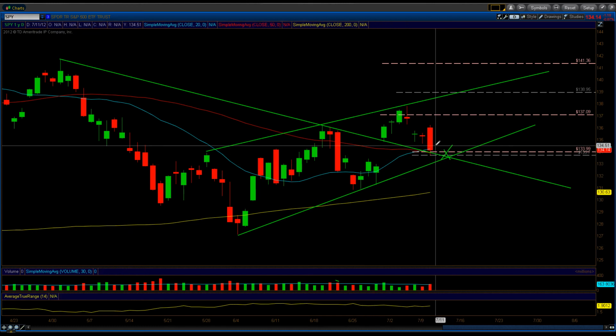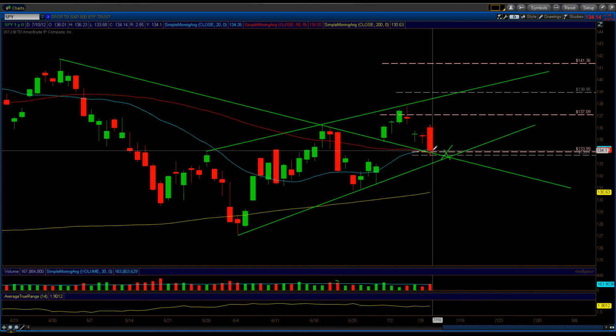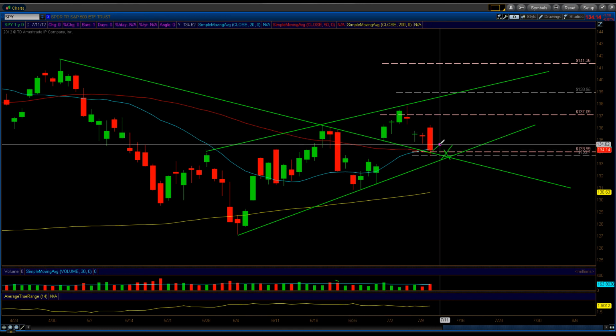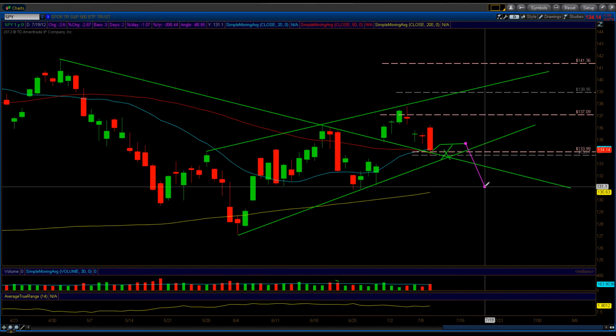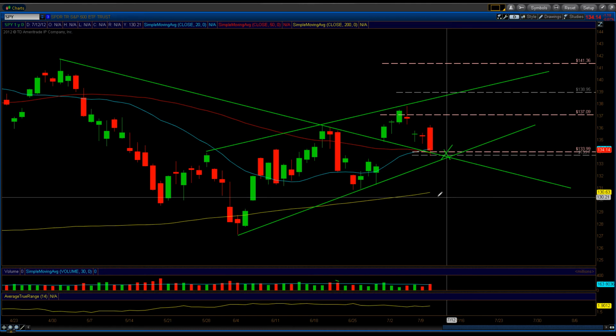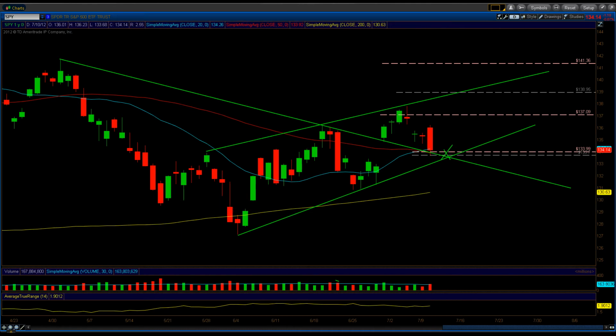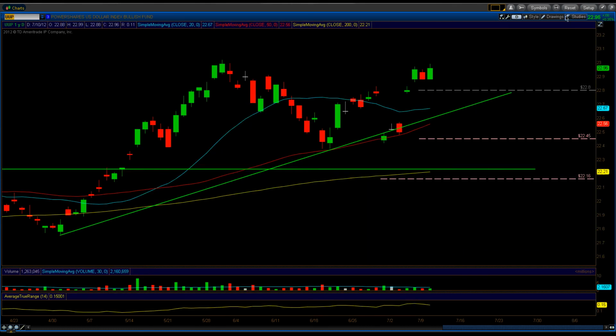This is possible. This candle isn't nearly as big as this one, but if we do get a pullback somewhat and we start consolidating sideways, then I do expect another move down. But that remains to be seen. Okay, so let's take a look at the dollar to see if we can validate anything here. This is a chart of the UUP.